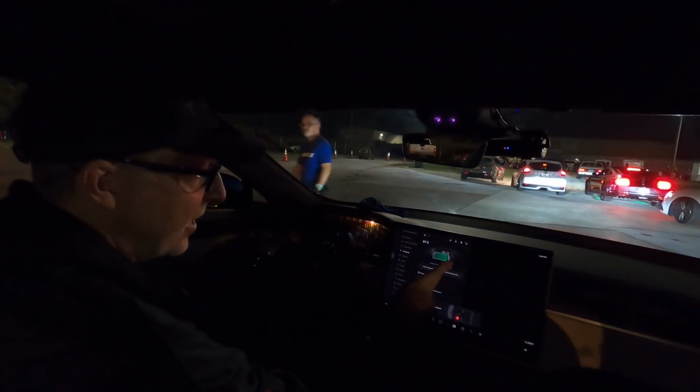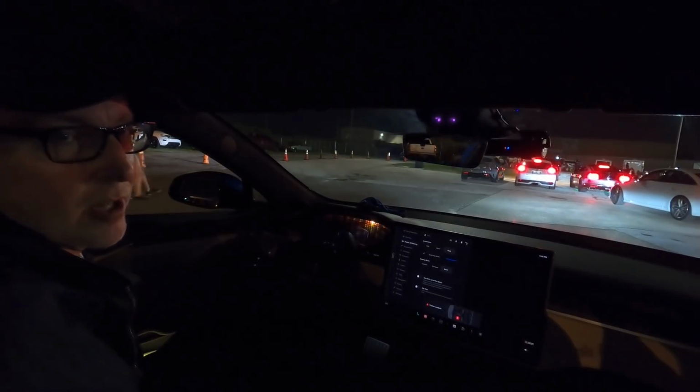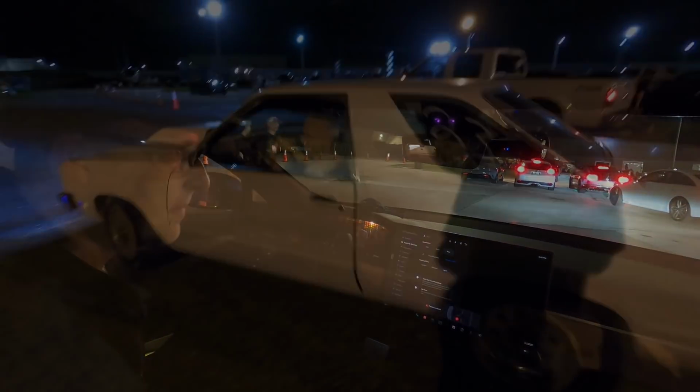We're at 91% after that pass. I'm switching back to just straight Plaid mode for the rest of the night for the races. There's no reason to be in drag strip because I'm certainly not going to be using launch control for the rest of the night.